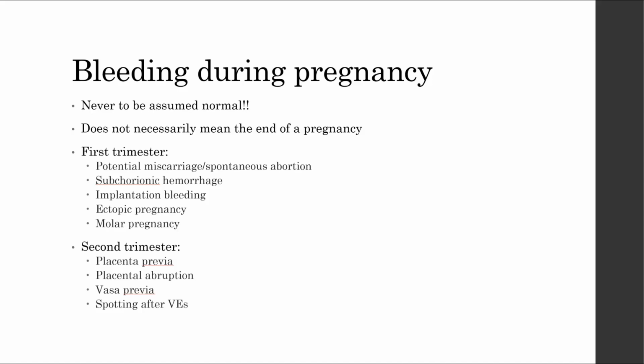So we differentiate the causes of bleeding by whether they're occurring in the first trimester or the second trimester or later. So in the first trimester, we have a couple different things that could cause vaginal bleeding. It could be a potential miscarriage or spontaneous abortion, and there are a couple of different levels of miscarriage. We have threatened, inevitable, and complete.